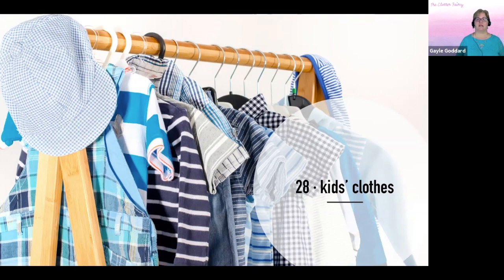Kids' clothes need a couple of seasons, a couple times a year. You need to filter through and go, they can't wear this anymore, they can't wear this anymore. Or they destroyed this one, even though they can wear it, it's now fully destroyed with stains and rips and whatever. Kids are hard on clothes.